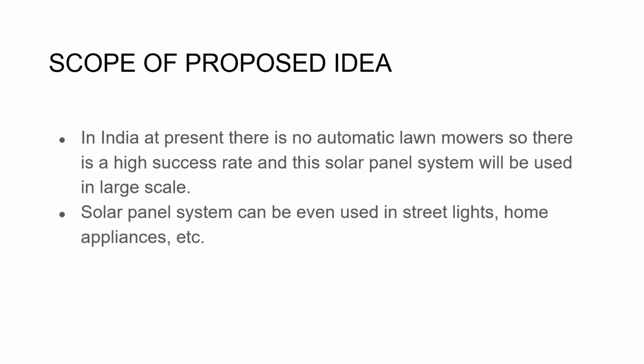Scope of the proposed idea. In India, at present, there are no automatic lawn mowers, so there is a high success rate and this solar panel system will be used on a large scale. The solar panel system can even be used in street lights, home appliances, etc.